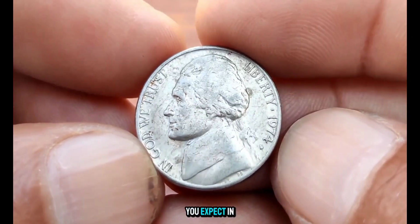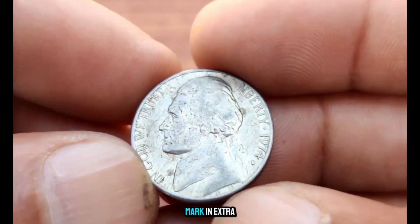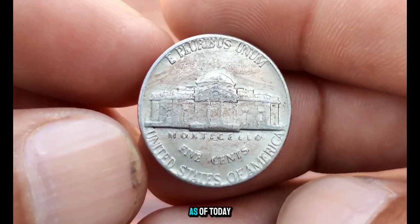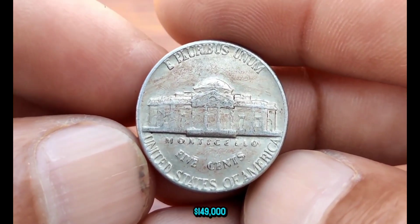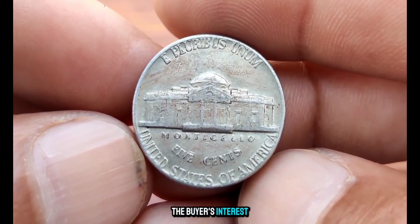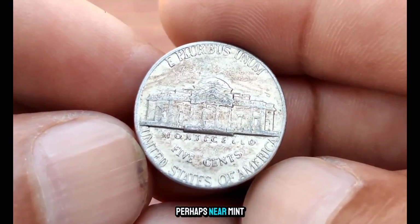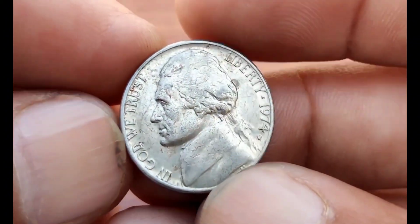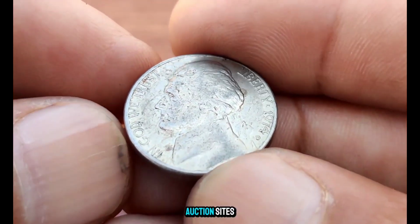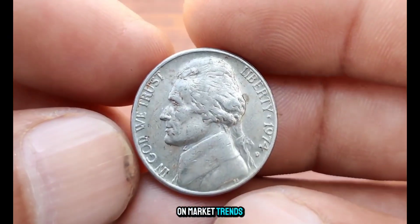So what can you expect in terms of market value for a 1974 Jefferson nickel with D mint mark in extra fine condition? As of today, these coins can fetch anywhere from $149,000 depending on the specific grade and the buyer's interest. However, if you find one with outstanding quality, perhaps near mint or a high-grade extra fine, you might see prices rise significantly. It's worth keeping an eye on collector forums and auction sites, as the demand for this coin can fluctuate based on market trends.